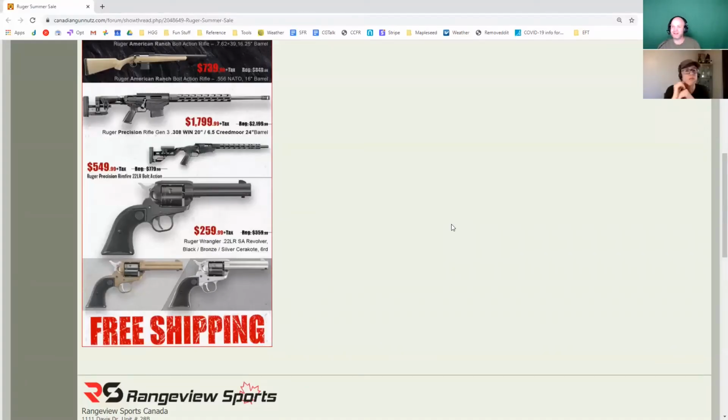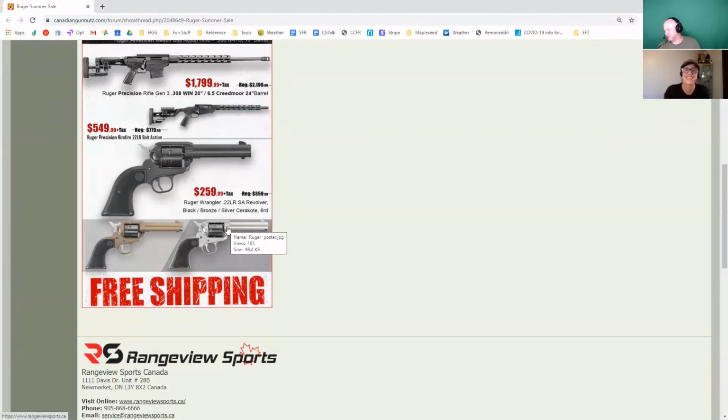Those Ruger Wranglers are neat, eh? They've got these little 22 revolver kind of things. $259. A while ago, I think Iron Guns was bringing in these 22 revolvers for $160, but they were not name brand. They were not Ruger name brand or anything like that. But to buy a Ruger for $259, that's real decent. And they got them in gold or silver, sorry, bronze, whatever. Pure gold. Yeah, $259. Fantastic.